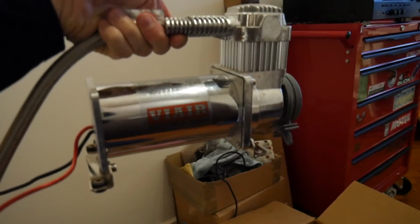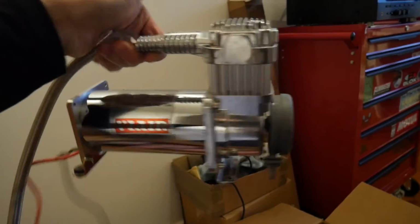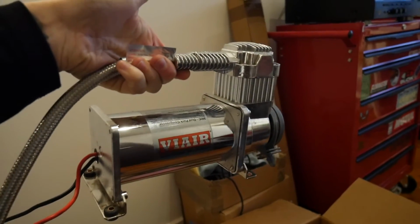So we have, anyone know what that is? That's right, it's a compressor for air ride. Yes! We're gonna air ride the SVX. It's been done before by one guy, I believe. So this should be the second SVX on air, maybe? I'm not sure, but first in the UK, I believe.